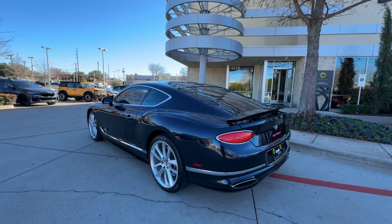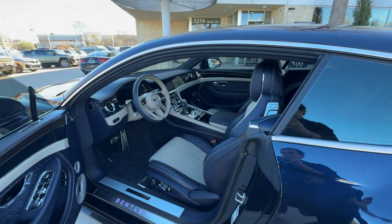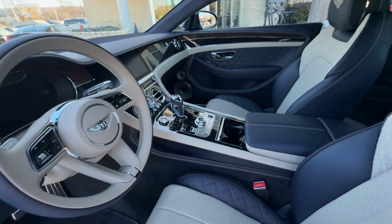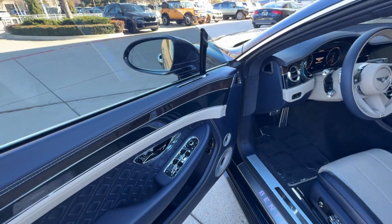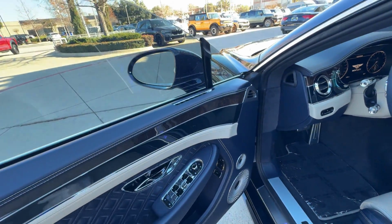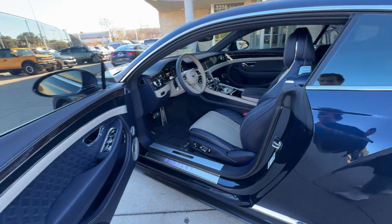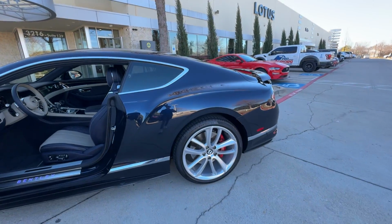Check this out. Now, what Bentley does a little bit better than their exterior is the interior, and this thing is just breathtaking. So check this out. I have this really beautiful dark blue, navy, almost leather with some print, this tan, and then my brown trim. It just contrasts so well. Check this out.